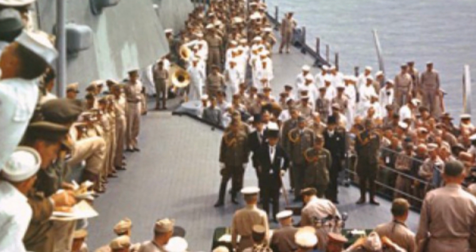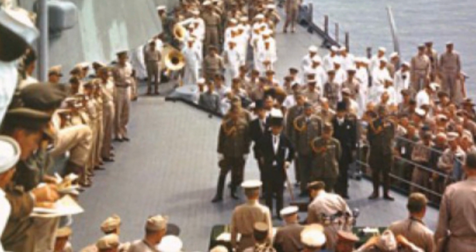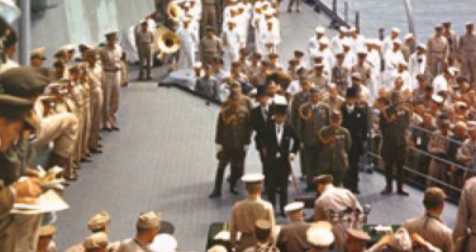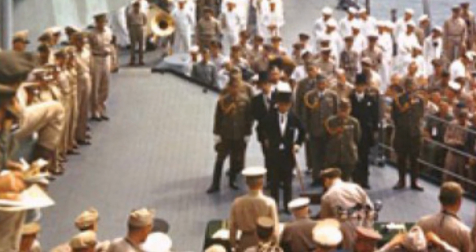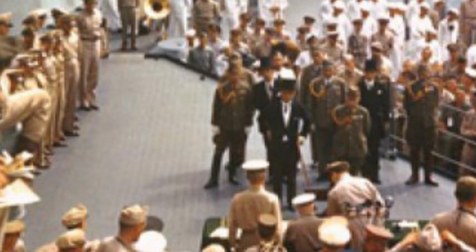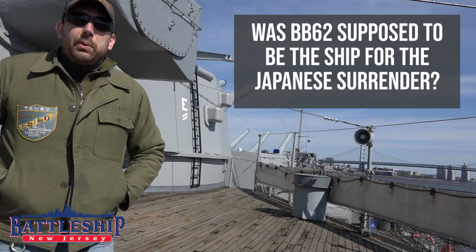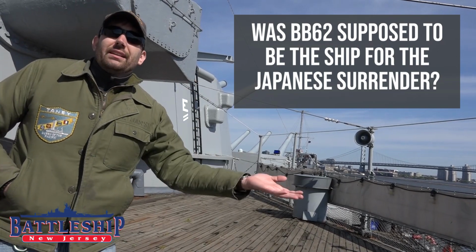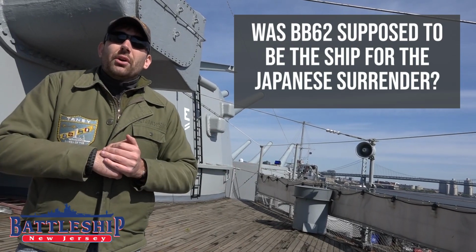I think that's pretty unfair, not only to the crew of this ship, but especially to Spruance, who was fighting this war from day one, to be kicked out of the surrender ceremonies and sent to the Philippines. But New Jersey could have been in Tokyo Bay if she was selected. She could have been selected. The crew certainly believed that they were going to be selected. But I've seen no official documentation or anything that said we're going to select this ship and then Truman overwriting it. So it is what I would call sailor lore.